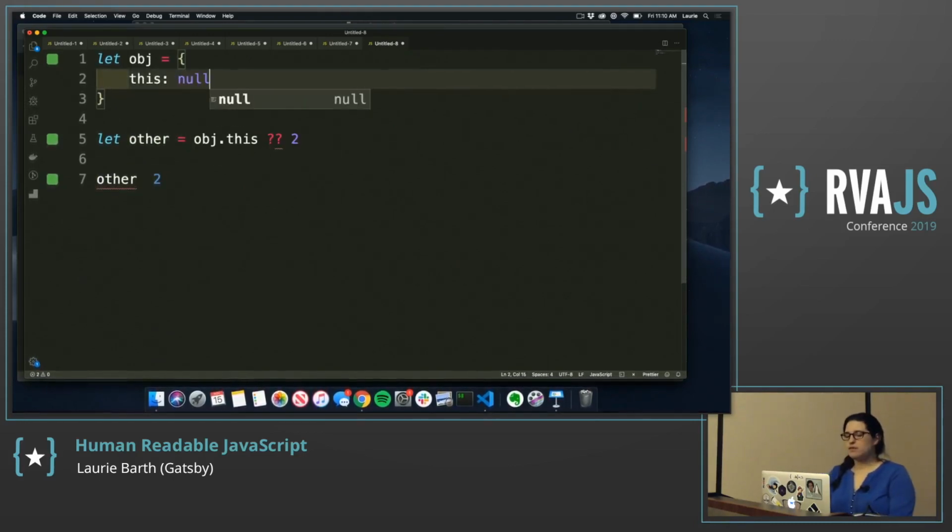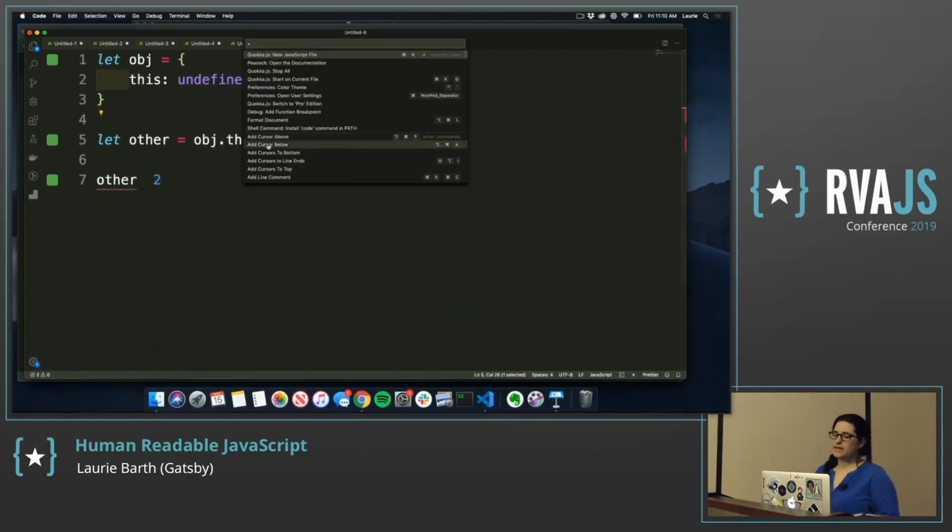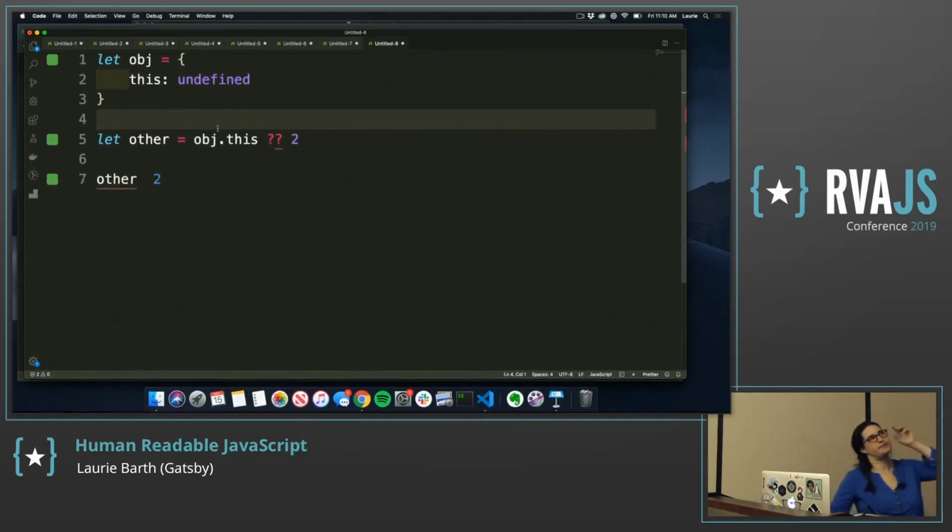If this is null, we get 2. If this is undefined, we get 2. Any other value will be the value. This ignores falsy cases. It only listens to null and undefined. And that's really, really nice, because we've been missing this for a while. But you may be wondering why, in particular, this seems to come up. Well, it's because of another thing that we're adding.